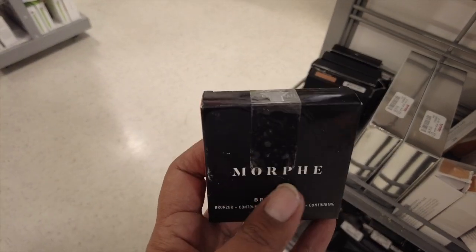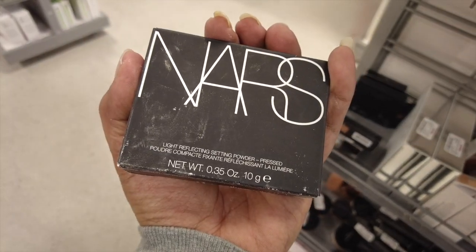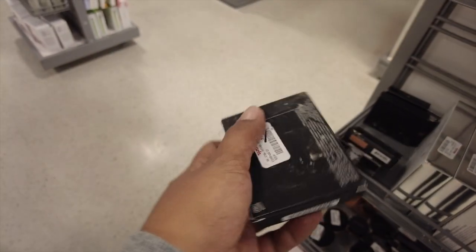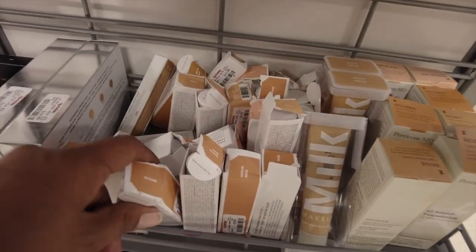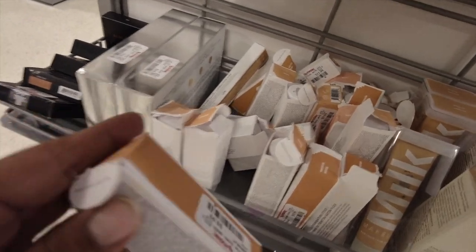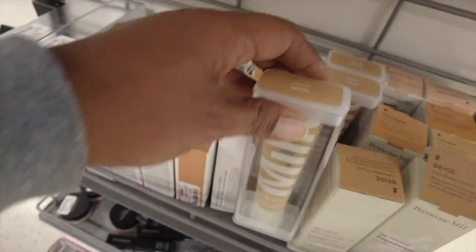We have some Morphe here. This is the Brontour. This is going to be $6.99 for that one. We have some NARS Light Reflecting Setting Powder here. This is $14.99. We still have all of the Milk foundations. These are $9.99. So we have the liquid ones as well for $11.99.